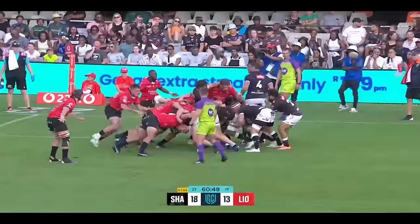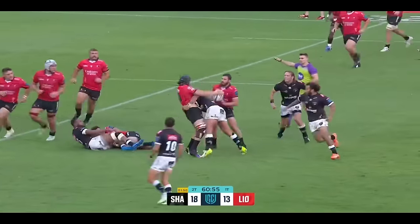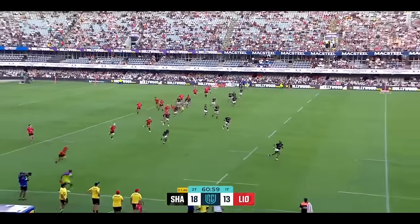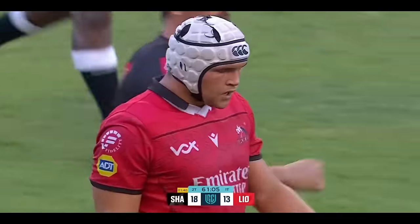Okay, the lead now that they have, looking to hold on to. And Jaden Hendrikse frees it from that maul, has it stripped away from him. Sergio, and Fenta applies boot to ball. Not a bad hack from the big loose forward. What a kick it turns out to be.